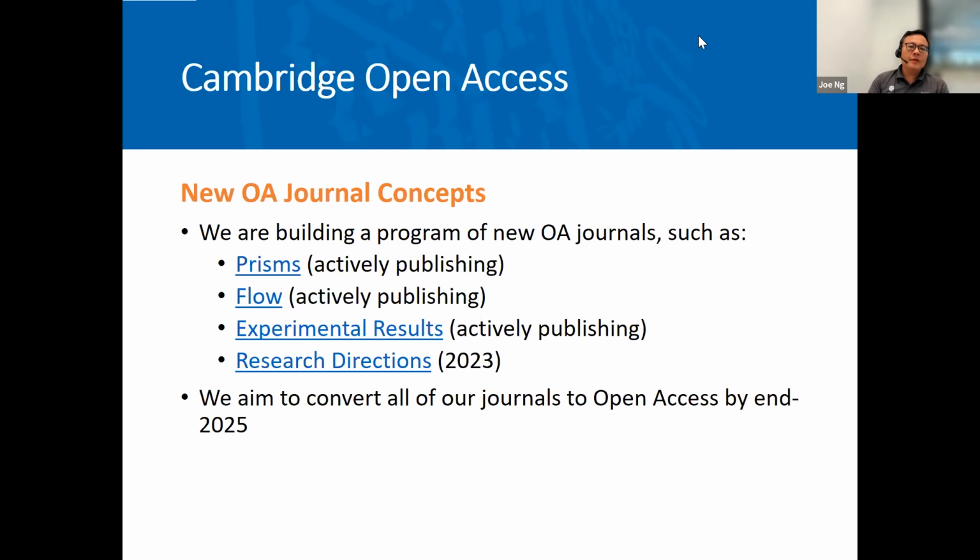For us, we also have some new journal concepts to take advantage of this new movement. We have Prisms, Flow, Experimental Results, and Research Directions. Some of them are interdisciplinary, some are multidisciplinary. But whatever the case, you will see more research being published out of these few models in the next 5 years. And of course, we are aiming, we may not be able to do so, but we're aiming to convert all of our journals to open access by the end of 2025.